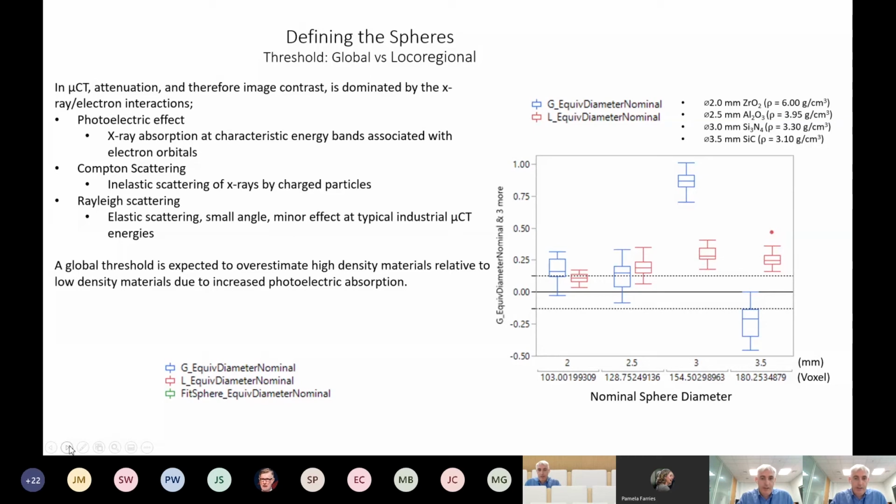If we move away from a global thresholding technique and actually treat each sphere individually and optimize on each sphere, you can see that the actual error in the diameter determination reduces, and that's the red data shown in that plot. Next slide, please.